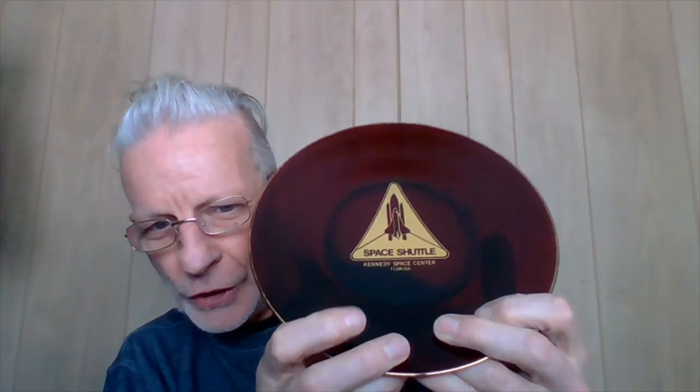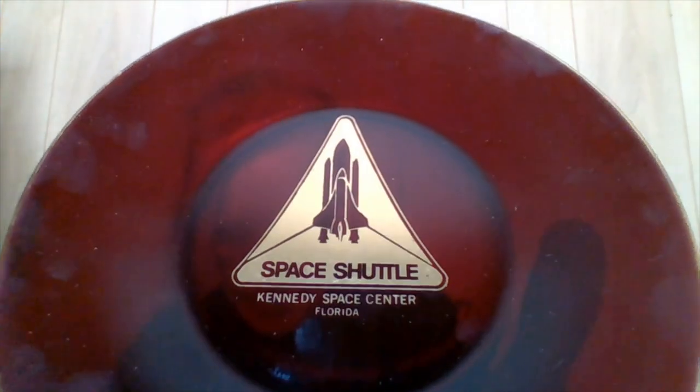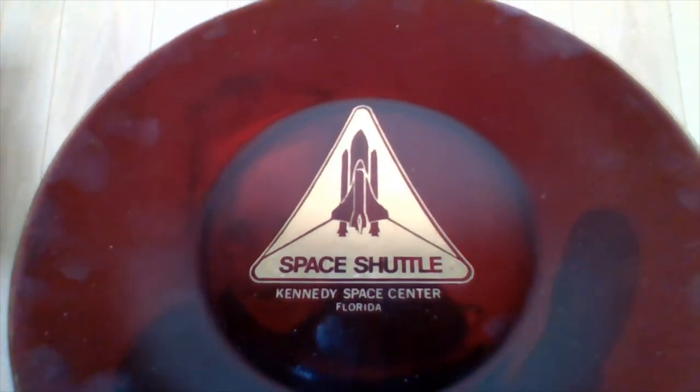And I'm going to share with you here my space shuttle souvenir plate from the Kennedy Space Center. And this plate was manufactured during the third production run, 73 to 77. And it ended up at NASA, who obviously had these plates specially manufactured by Anchor Hocking for their souvenir shop.